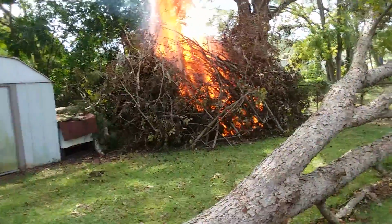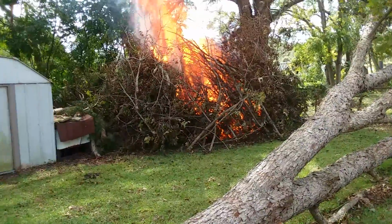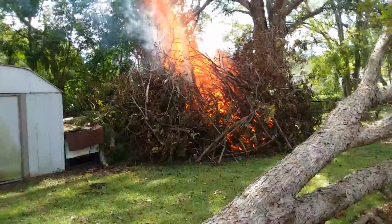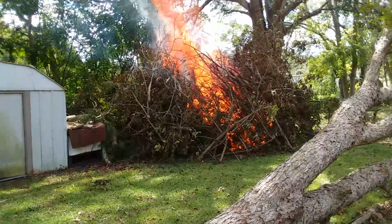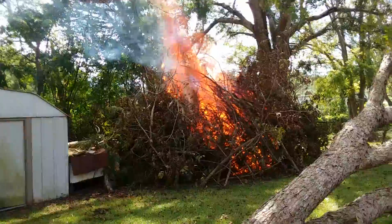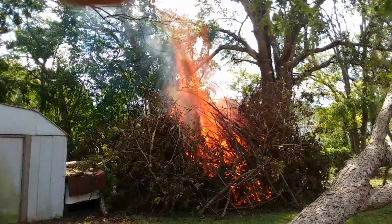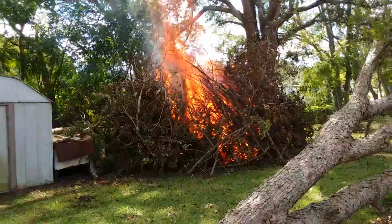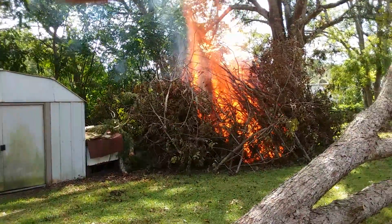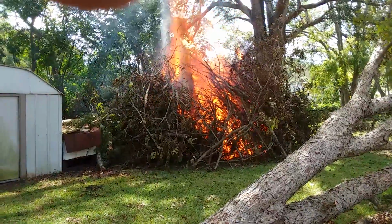So right now the flames are about 25-30 feet in the air. This pile is about 12 feet high to begin with, and fortunately the wind is blowing in the right direction. I can record this without being burnt to a crisp. That would be a real tragedy. I'm so glad that I finally got around to being able to do this.